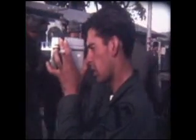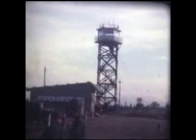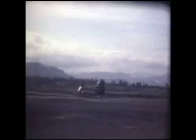This old film was taken in large part, there's somebody else filming, during moves and downtimes when I had time to play with the camera. When I went out in the field, I was much more concerned with staying alive than taking movies. That's a Chinook helicopter. At the end of this film, we'll fly off in one of those.